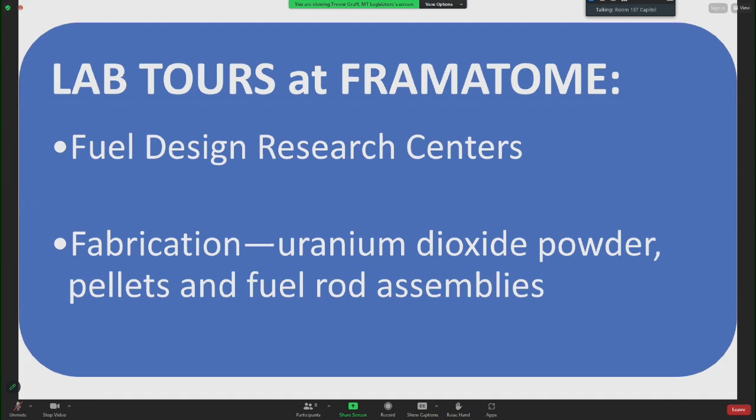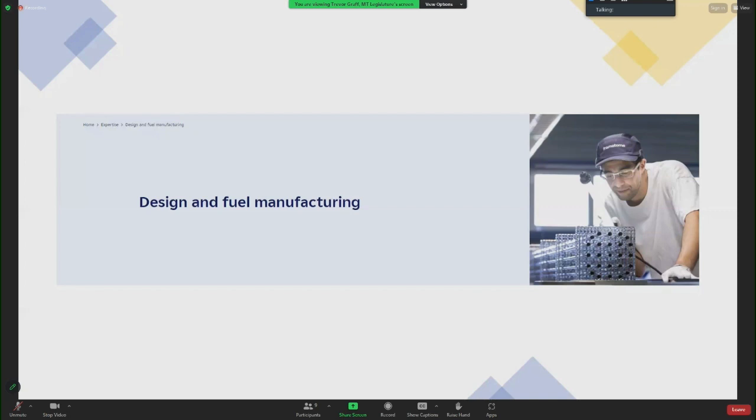So fuel design research centers where they have innovative fuel designs that include pressurized water reactors and boiling water reactors. Innovative fabrication includes optimizing uranium dioxide powder pellets and fuel rod assemblies. This is a Framatome worker assembling rods.